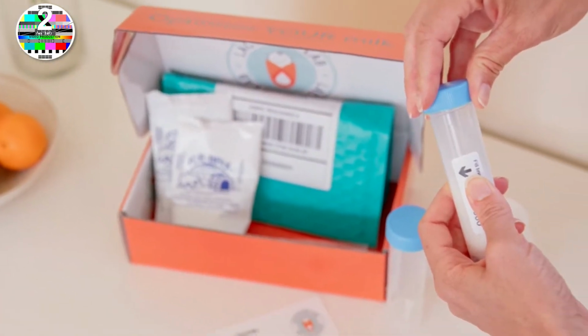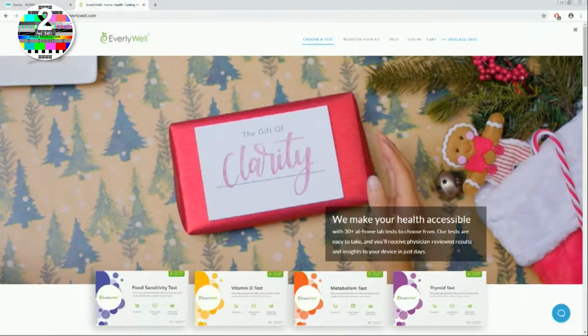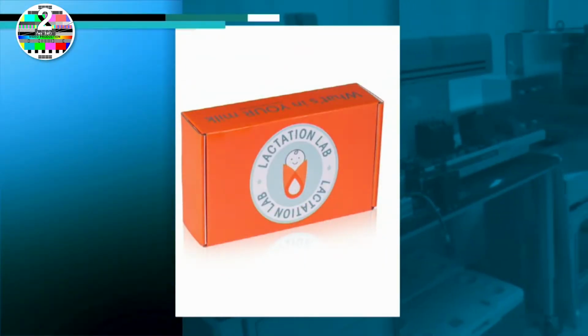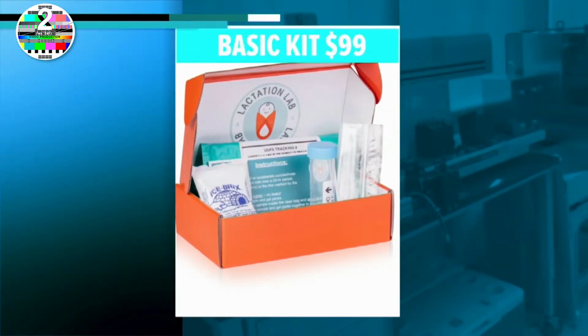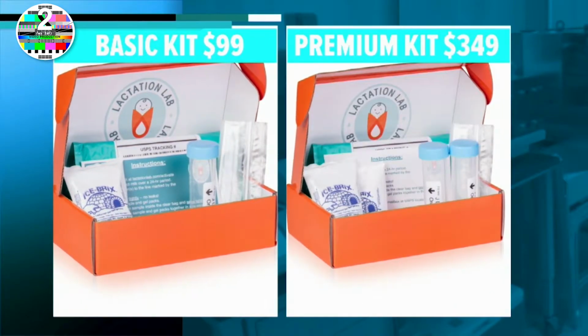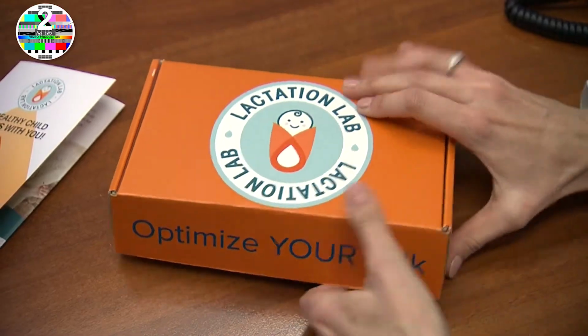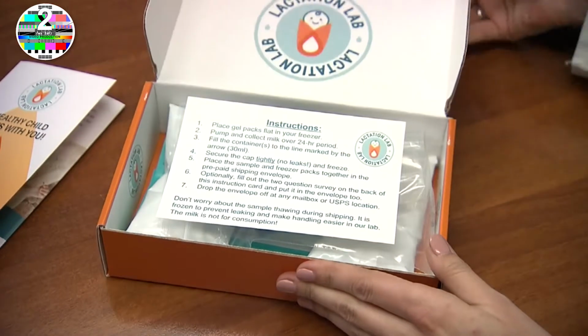Lactation Lab isn't alone in offering these tests. Companies like MyMilk and Everlywell also offer them, but the tests aren't cheap. Lactation Lab charges $99 for a basic evaluation and $349 for premium kits, which also measure fatty acid and so-called toxins. Currently, there are no independent studies that verify the accuracy of these tests.